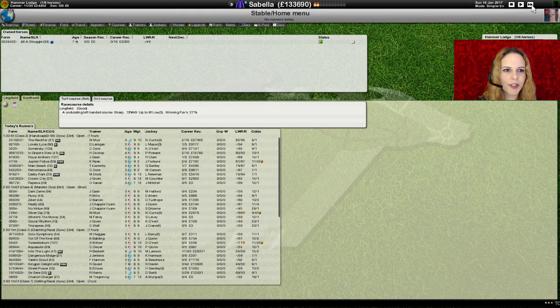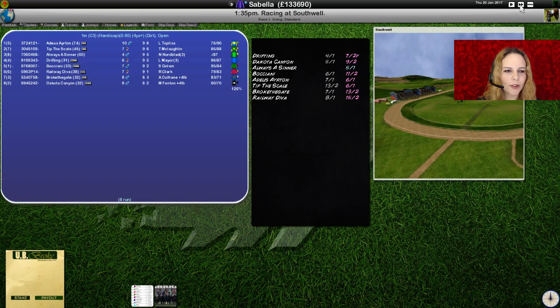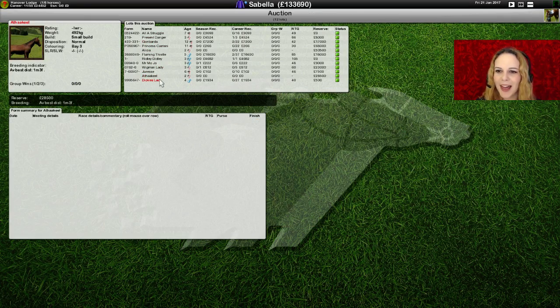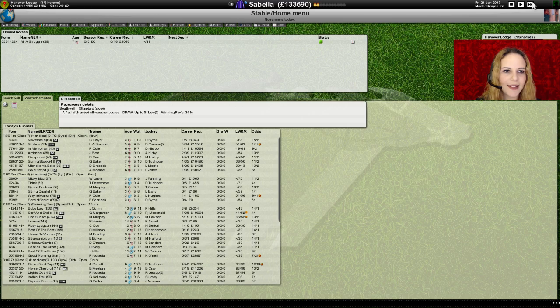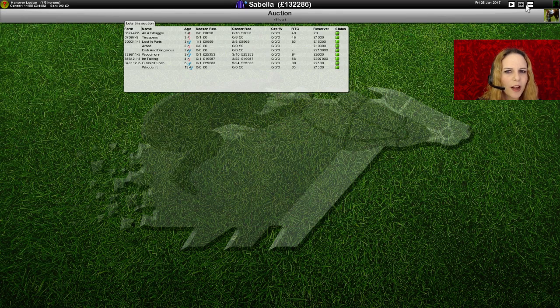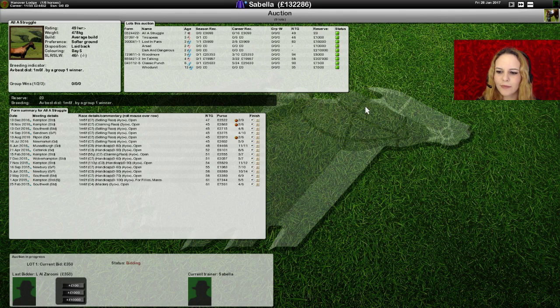They went for a decent amount. The new strategy is to go to the races on Thursdays and look for 2-year-olds that have run green. And fingers crossed they're actually decent horses who just had trouble their first time out. So I'm looking to pick up cheap 2-year-olds that have run green. And there's nothing yet. It's probably going to take a while. Is All a Struggle... Alright, come on All a Struggle. Someone needs to buy you. So it's probably going to take a while before we get anything because the 2-year-olds tend to take a while to come up in the auctions after having raced. So the 2-year-olds early in the year tend to be all ones that haven't raced before.